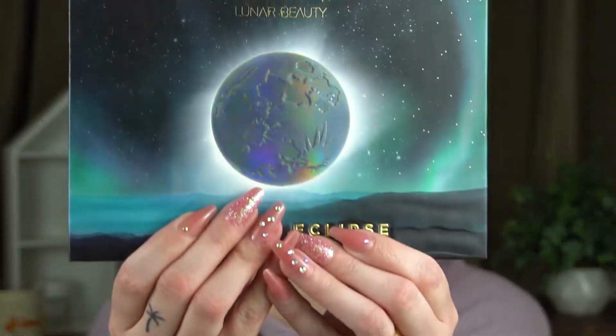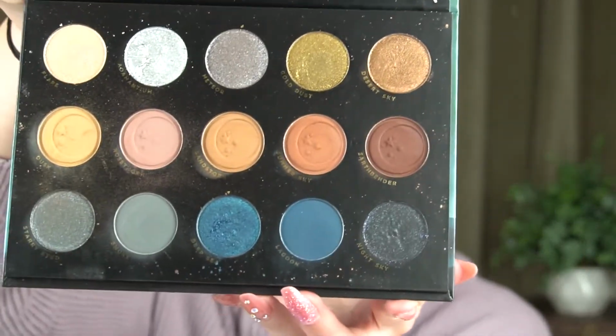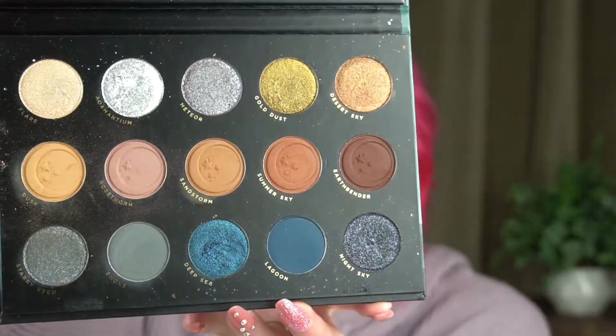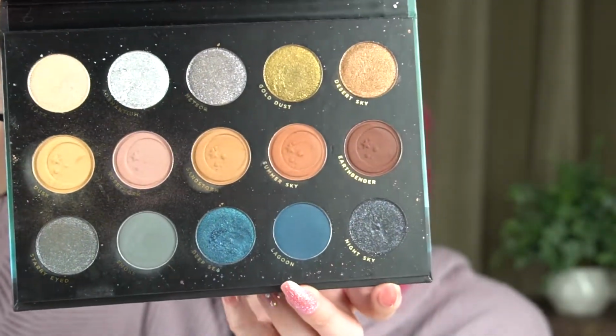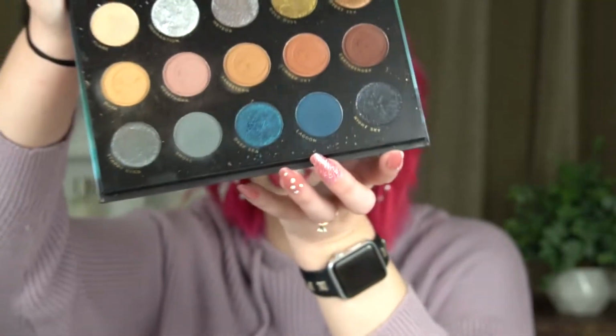Well, let me actually show the front of this first because the holographic moon on there is so cool. And then the inside of this palette. Nice mixture between mattes and shimmers. I think all the shades in here go very well together. You have warm tones, you have some cool tones. I definitely have to swatch some of these.